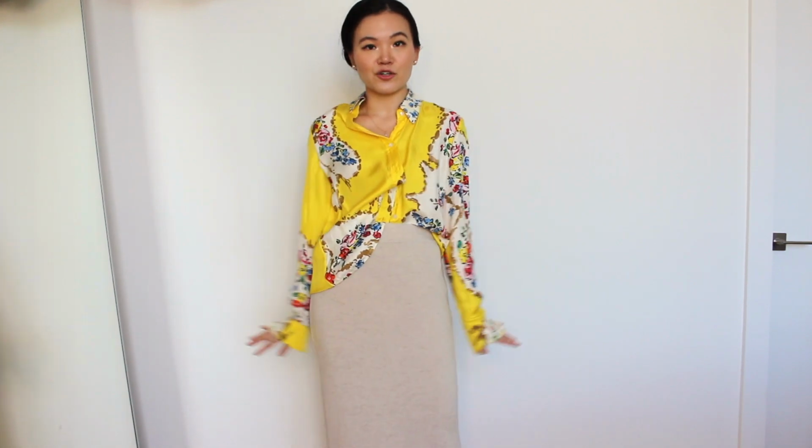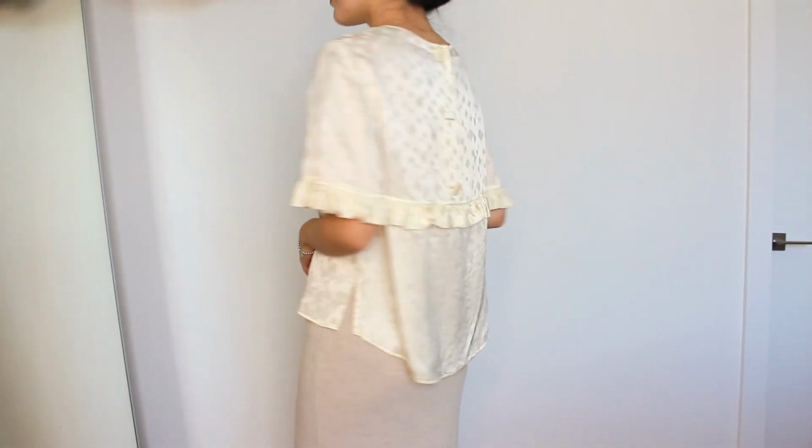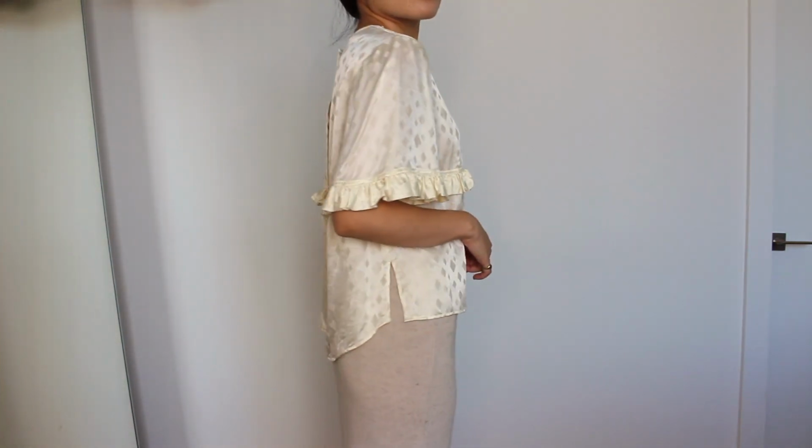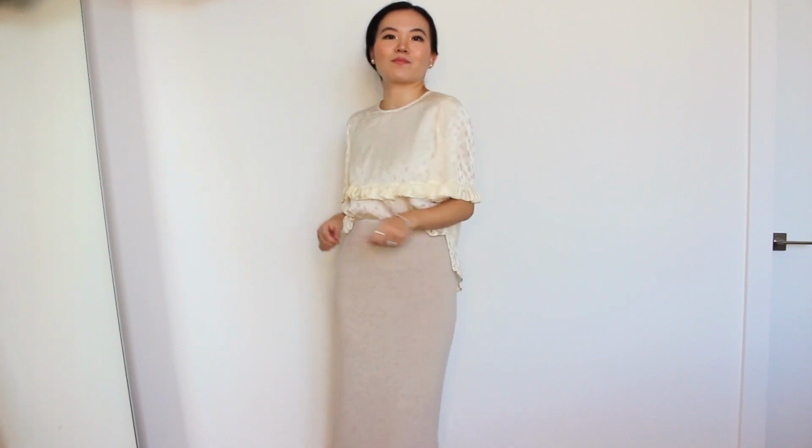So I actually really enjoy using my silk pieces as an under layer, and this is another way to wear your silk pieces more. Don't forget to also look for interesting silhouettes of the silk pieces themselves. So this is actually a silk short sleeve top. I love the ruffle detail. I love the big buttons in the back. It's really carefree. It's very easy to be tucked into your bottom, and it is perfect for the spring summertime to keep you cool and chic.